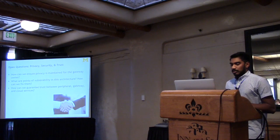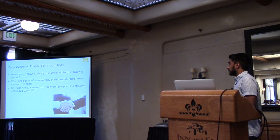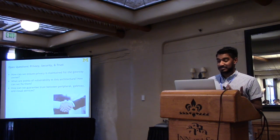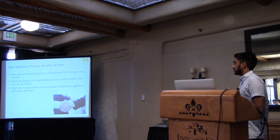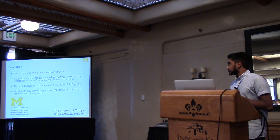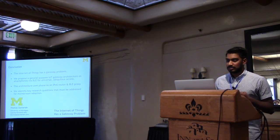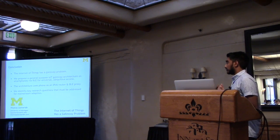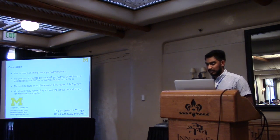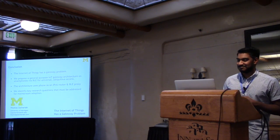And then in terms of privacy, how do we maintain the privacy of the gateway owner? And can we identify points of vulnerability and can we fix them? And how do we facilitate a trustworthy relationship between the peripheral, gateway, and cloud? So, to summarize, today's state-of-the-art internet connection for IoT devices is siloed access. And this leads to the gateway using BLE. And we've identified some key research questions that we need to address, and I'd love to hear what you all have to say.